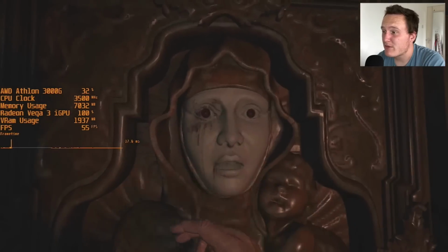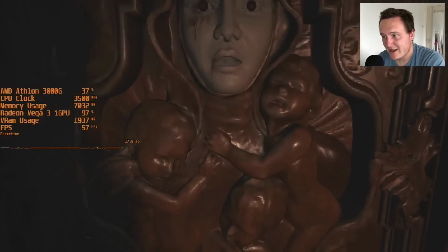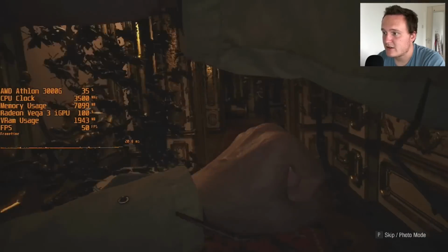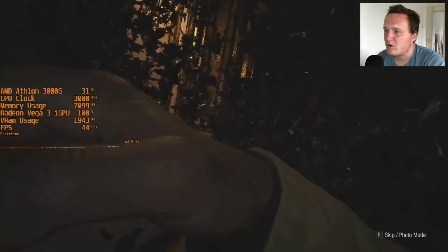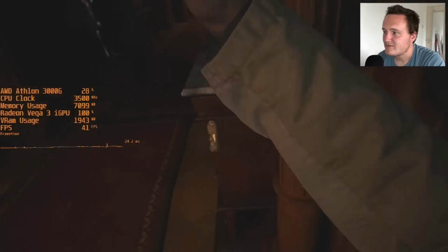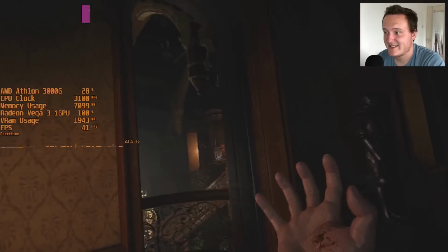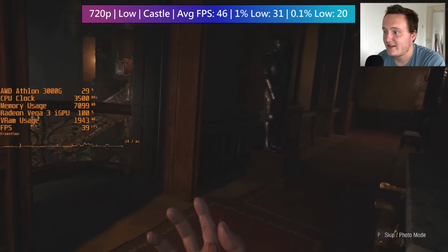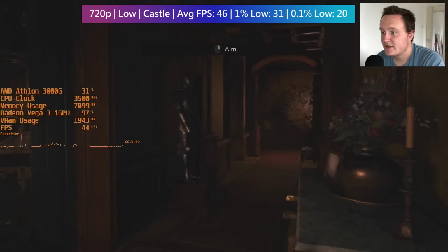I imagine the frame rate is probably going to drop if something jumps out at me on the other side. But the 3000G, it is... Oh no. What is happening? Still at least 40 FPS, so honestly not that bad. But yeah, I think we're going to leave it here. The 3000G is running the game pretty well.